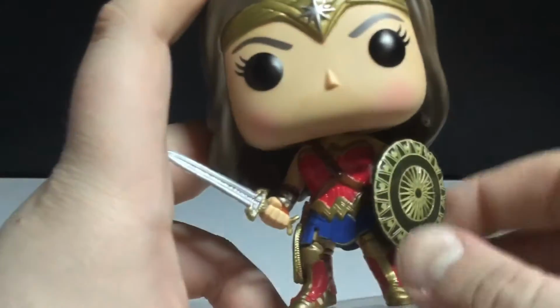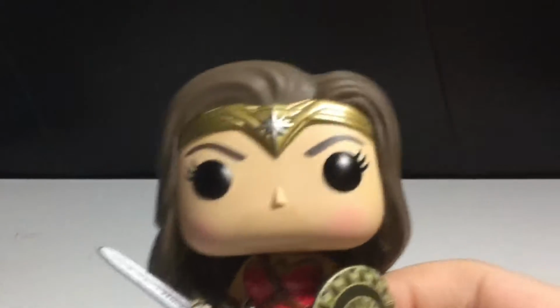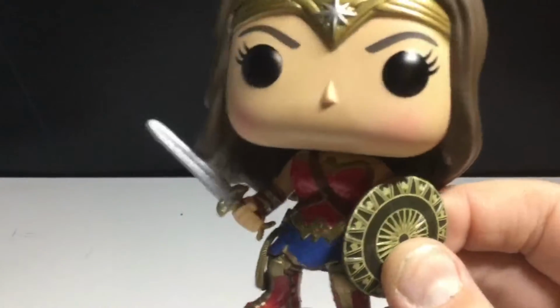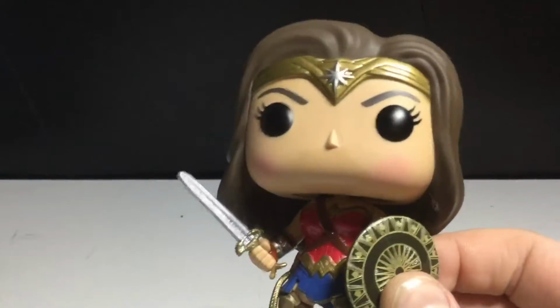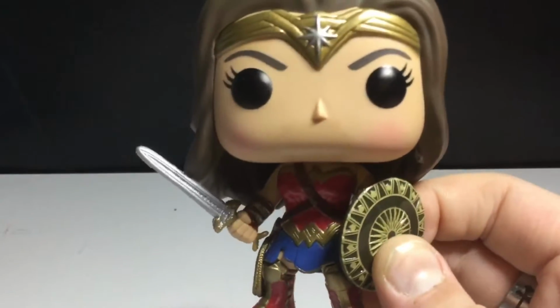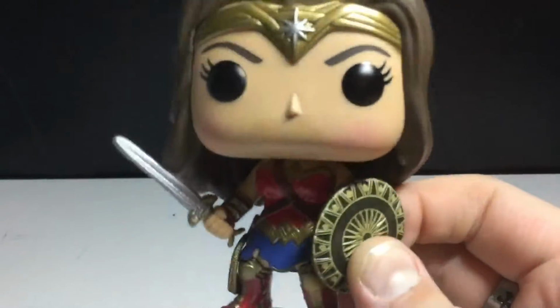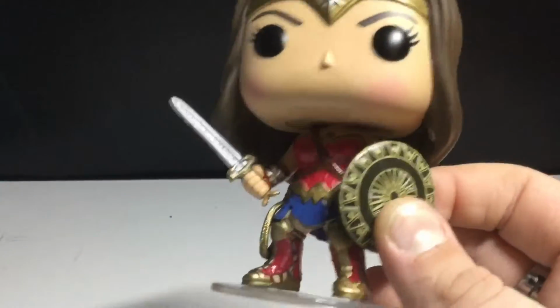And the last one I actually do have with me, because I keep my DC Pops here and my Marvel Pops at my mom's. And I have over here Wonder Woman from the Wonder Woman movie. Wonder Woman's been a bit of an overkill, like Groot, like Rocket. She has been in every line you can think of that is DC. Wonder Woman, obviously. Justice League, very similar, but I still picked her up because I love her movie.